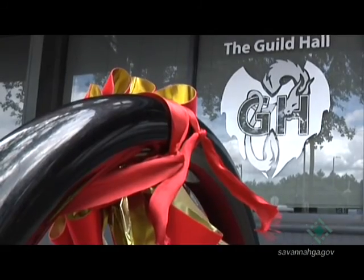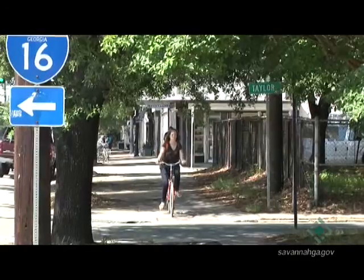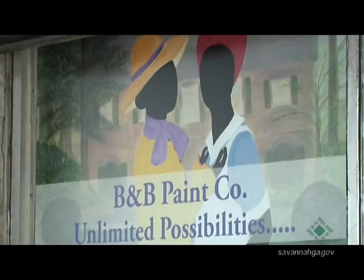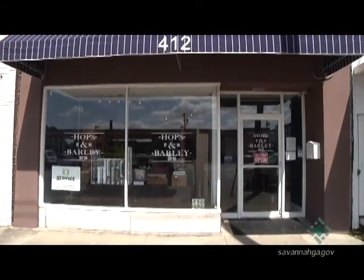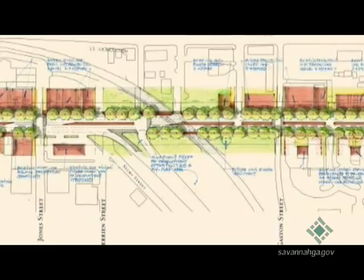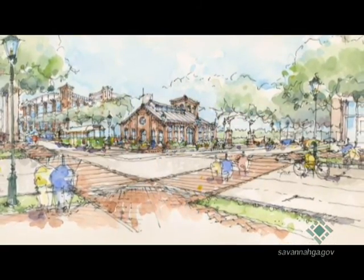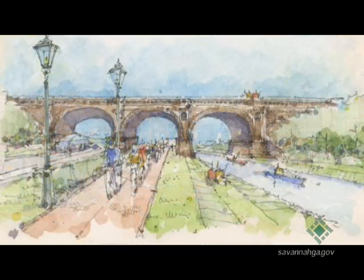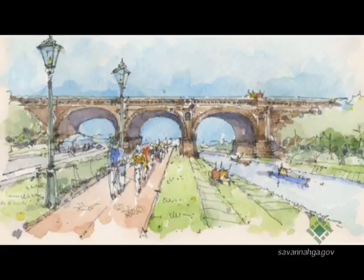The business incubator at Guild Hall is at the heart of a nascent MLK startup community. There's the planned Central Precinct further south, along with another business incubator. And of course, the potential game changer of them all, the new event arena and proposed Canal District plans that would funnel the growing economic energy of downtown and MLK into Savannah's west side.